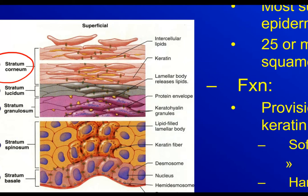If you look here, do you see the yellow that's kind of smeared in between the cells? That's actually from the lamellar bodies that got released down here in the granulosum. You can still see that there are also desmosomes that are kind of holding the cells together. Now, those desmosomes eventually are going to break down because the cells are no longer keeping them healthy, I'll say. There's no repair work going into them. That is also one of the reasons why these cell layers slough off.